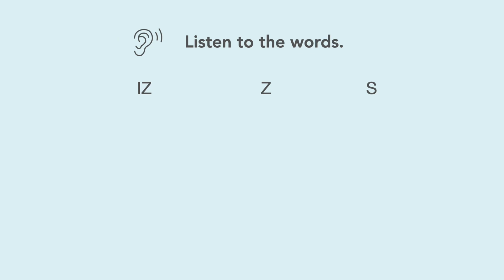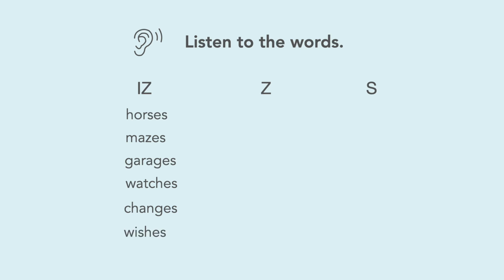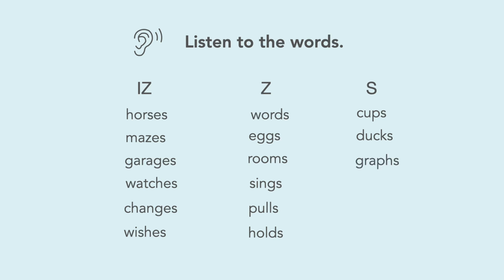Listen to the words. "iz": horses, mazes, garages, watches, changes, wishes. "z": words, eggs, rooms, sings, pulls, holds. "s": cups, ducks, graphs, knocks, taps, hits.